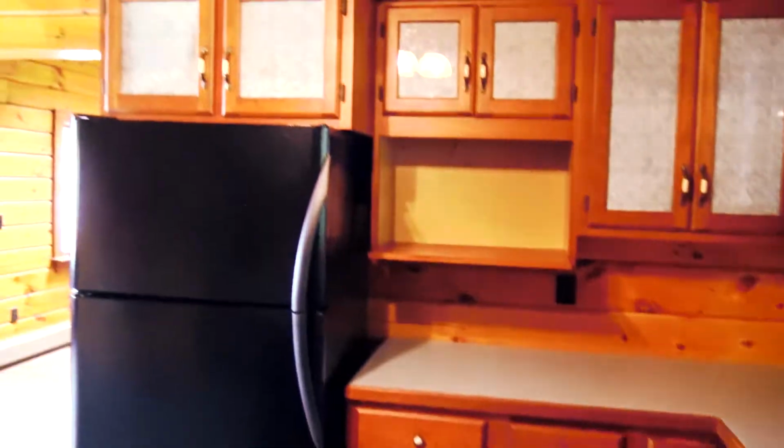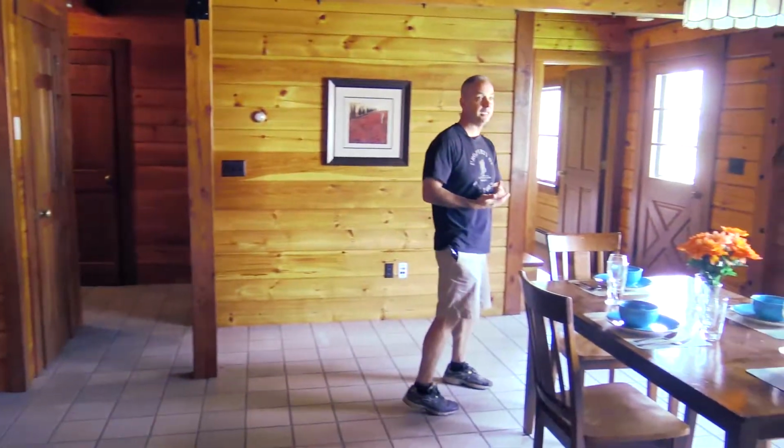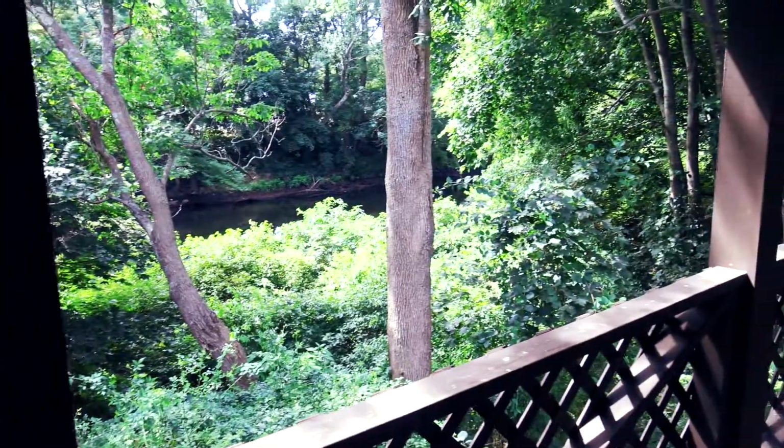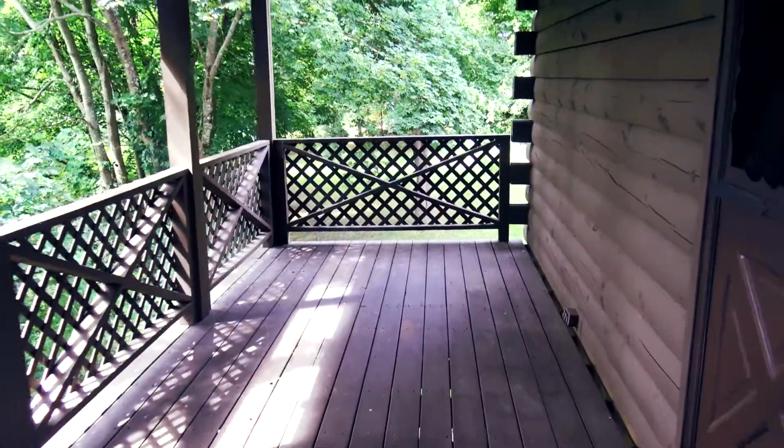And as you can see, it's great construction. And the people that purchased the house, they're from out of state, and they just love it. So it's a great, great place. It's got a nice river view out here, big backyard. It's a great family home.